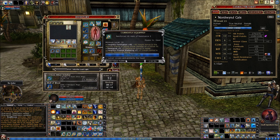And this is a new helmet. Insightful fortification 40. So now I'm up to 141% fortification. I mean, there's nothing heroic that's going to get through that. Resistance 5, insightful physical sheltering 7. So this is a totally awesome helmet that I just found for cheap money on the auction house.